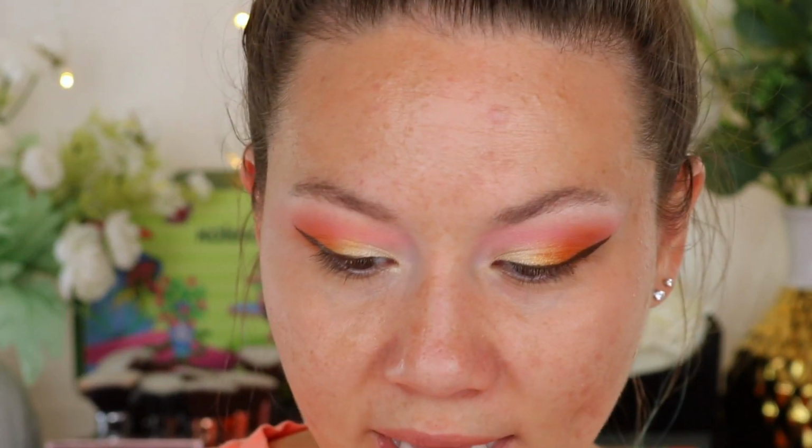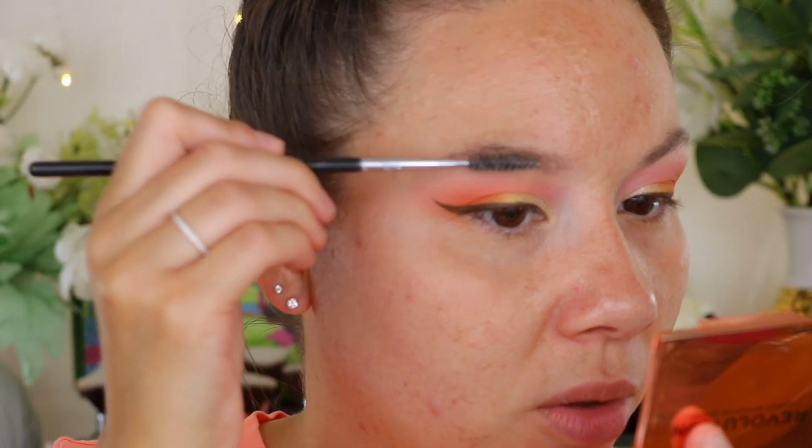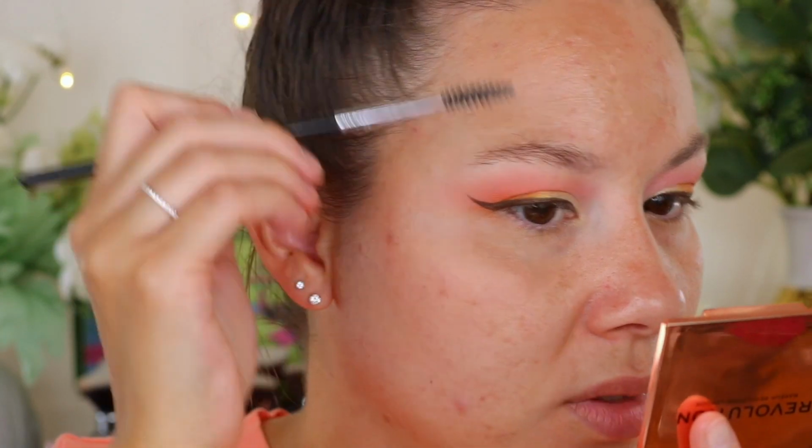Like I said, you can go back in with a brow spoolie. Sigma sells a brow spoolie. This is the Brow and Lash E80. And you can go in and just fix the shape. So there we go. There are the brows and the eyeshadow is done. Let's go ahead and zoom out and do our face.